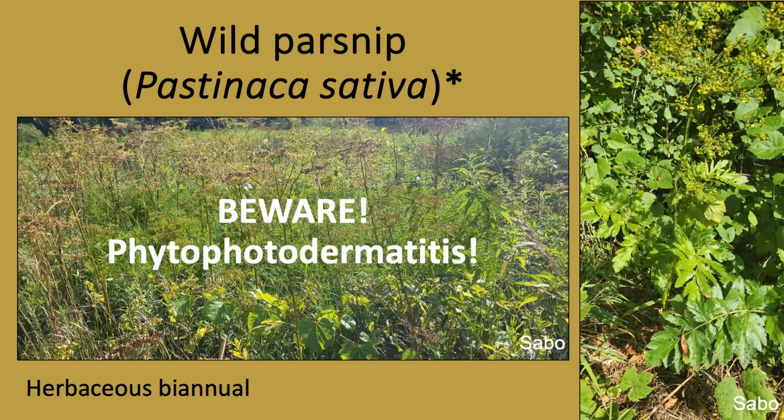It's basically a chemical burn from this plant. So in areas that have this, you definitely want to be wearing long pants, and if you're touching it, wearing gloves. The habitat for wild parsnip is more open areas. You won't find this in a thick forest. So again, you need to have a good bit of sunlight for this plant.